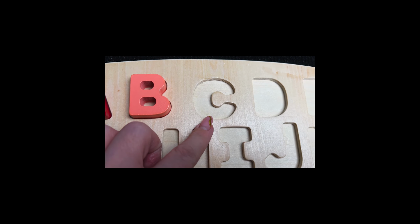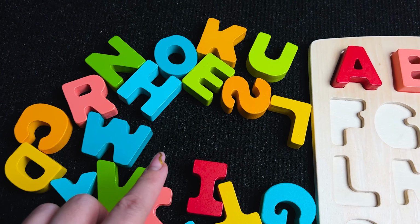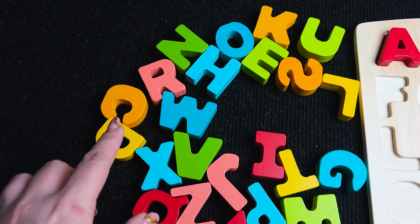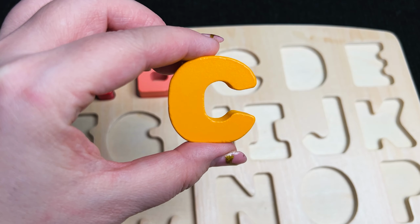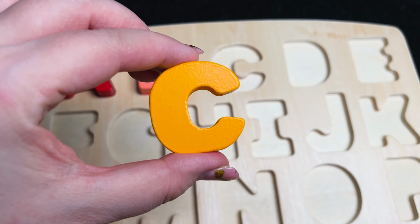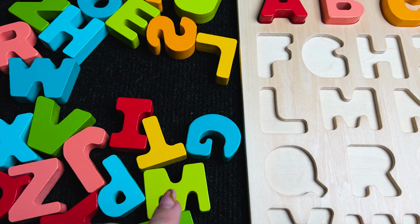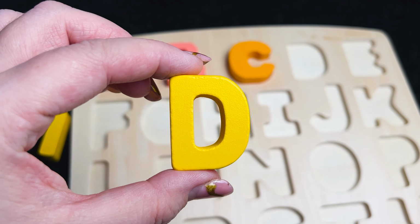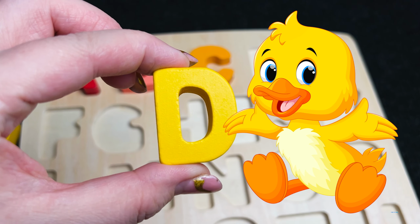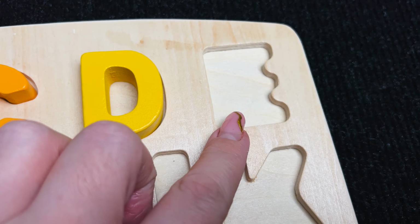Now the letter C. We are looking for the letter C. Oh no. Oh, here. Letter C. Cat. We put it in place. Now we need to find the letter D. Oh, here. Letter D. Duck. Can you see the duck? Let's put it in here.